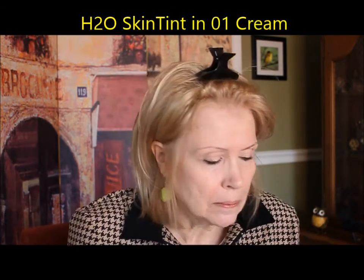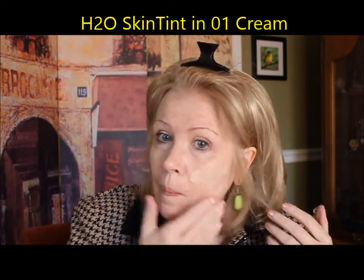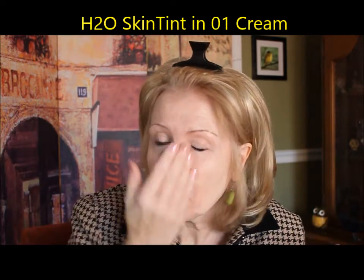Now this is my favorite foundation right now. This is the H2O Skin Tint, and this is the lightest shade, which is called 01 Cream. I'm just using it on one half of my face because I'm going to use a different foundation on the other half. Now this blends effortlessly and just gives a youthful glow. It does not look cakey at all, and I have dry skin. It actually is like putting a thin layer of youthful skin on your face. I really love this skin tint.